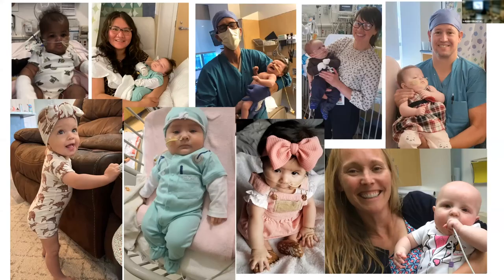I'm going to leave you with some pictures. These are all babies from the last 2 years who we've treated. And most of these babies have needed ECMO and been in the very severe cohort. So there you go. And I can take any questions.